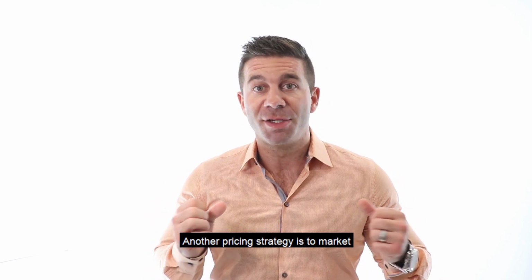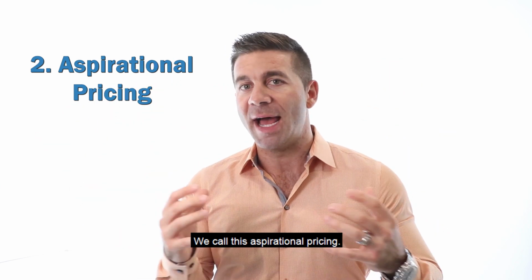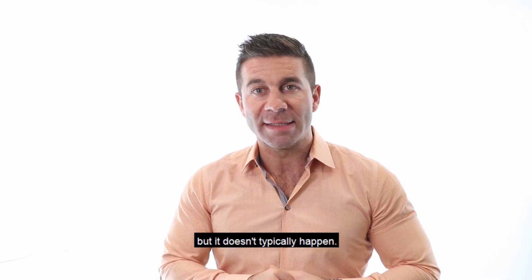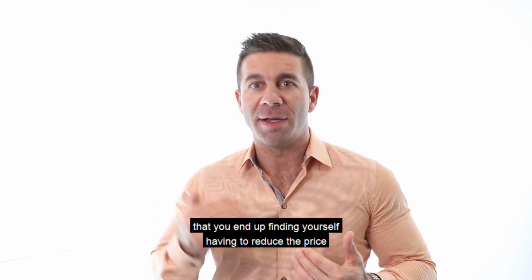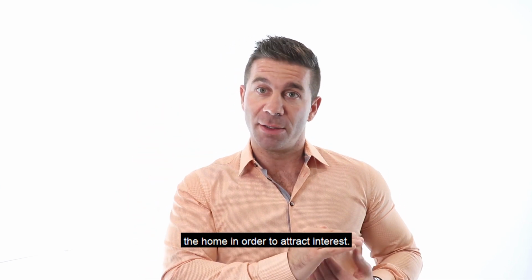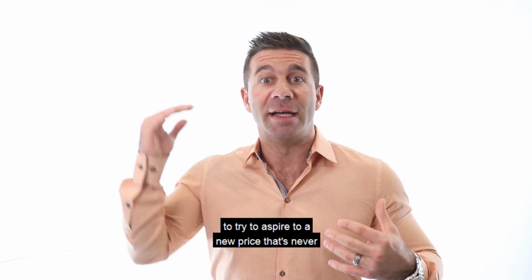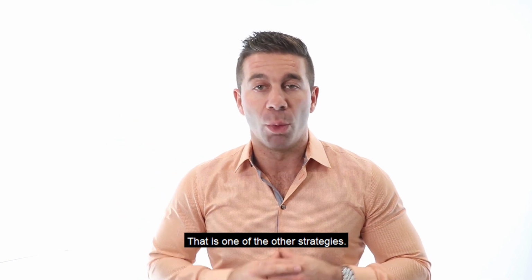Another pricing strategy is to market the home slightly in front of the market or above where the market is. We call this aspirational pricing. This tends to be where a lot of sellers want to start. And certainly, you can get lucky, but it doesn't typically happen. Typically what ends up happening, because buyers shop by way of comparison, is that you end up having to reduce the price and sometimes even have to underprice the home in order to attract interest. But aspirational pricing is one of the 3 options if that's the purpose of the exercise, to try to aspire to a new price that's never been done before for this type of property. That is one of the other strategies.